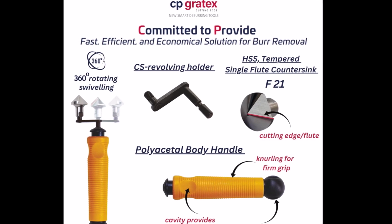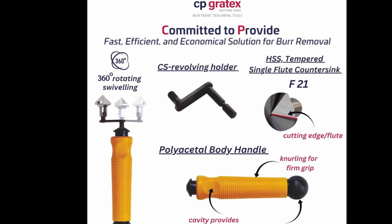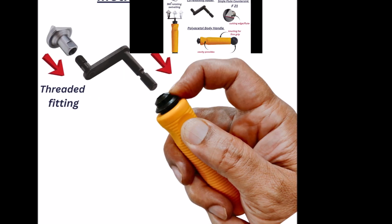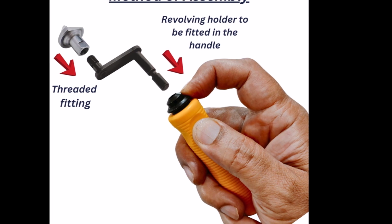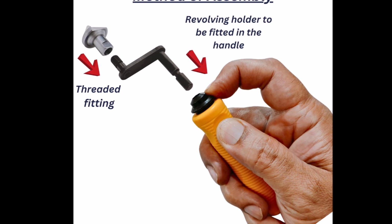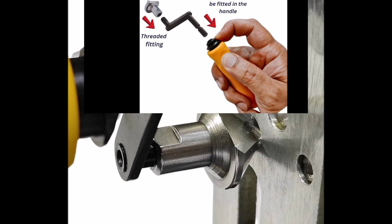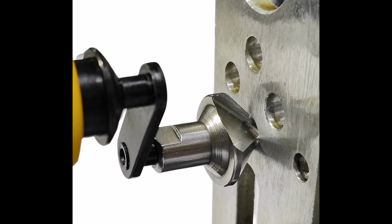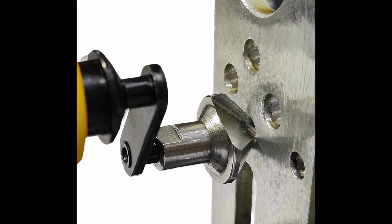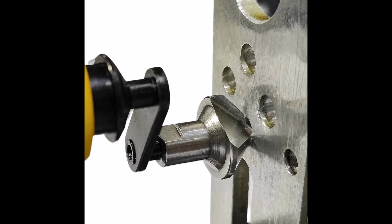The CounterSync set is suitable for a wide range of materials, including steel, aluminum, copper, acrylics, cast iron, brass, PVC pipes, and even plastic and 3D printed parts. Its versatile application covers tasks like hole chamfering and deburring on metal edges, auto parts, and more. With the ability to create a 90 degrees chamfer, this tool is essential for both professional work and home projects.